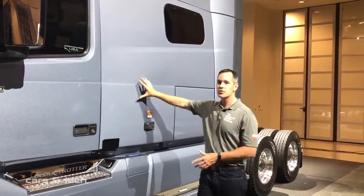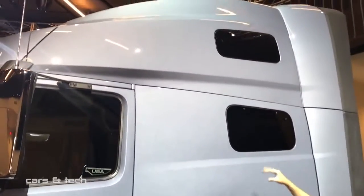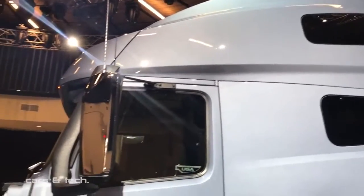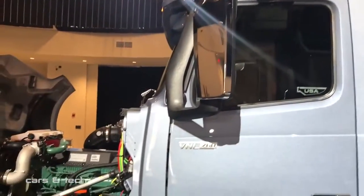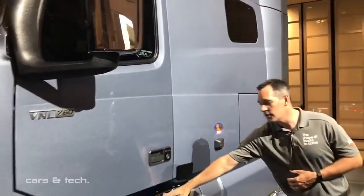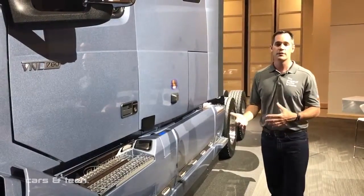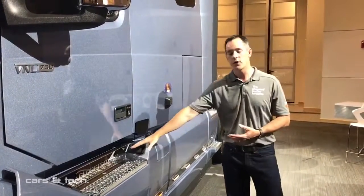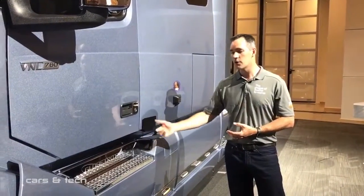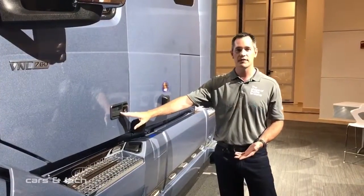On the outside of the truck, you're going to notice the styling, the windows, the shape of the windows, the shape of the body panels. This truck looks like it's moving when it's standing still. In addition, you might see or notice the Globetrotter package on this truck. Globetrotter is new to North America, but there's heritage with this name in Volvo Trucks globally. So Globetrotter is going to be the highest package available on the VNL 760.